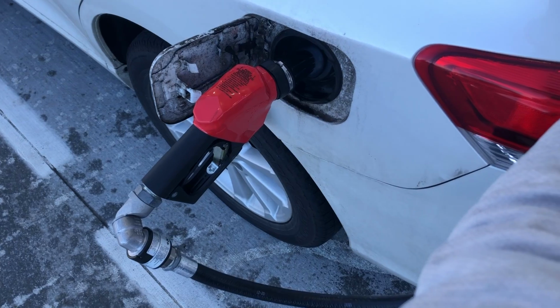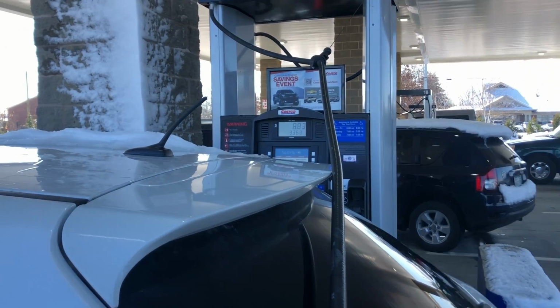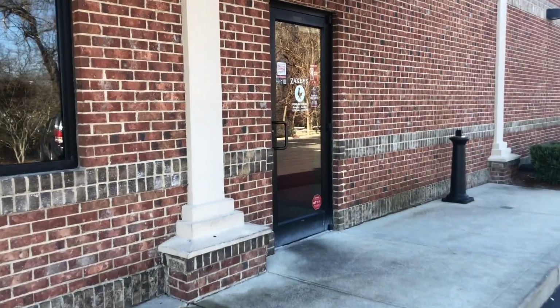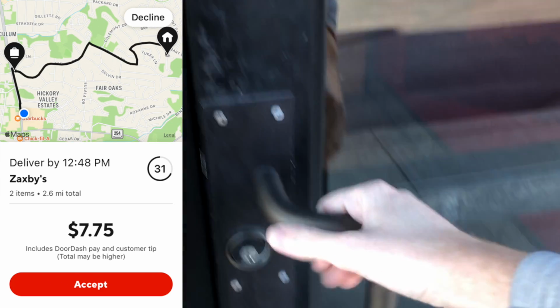Started off with a quick fill up at Costco. Never fun to have to use the reach around method, but we did it anyway. And a little side note, I am an executive member around here, so kind of a big deal. But after we were done doing that, we headed over to Zaxby's where we had this great first order, $7.75 for less than 3 miles.